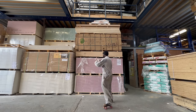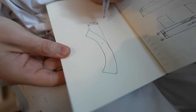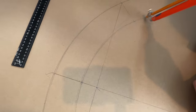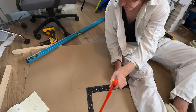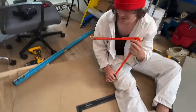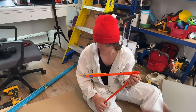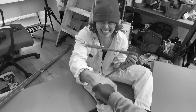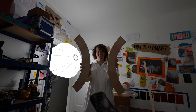We needed some more materials, so I went and searched for that while Cullen started working on the legs. And I've never seen him do calculations like this before. Lovely. How sure are you on these maths? 100%. Really? Yeah. Come on, shake my hands. I should never have shaken his hand. Those maths led us to doom. Two legs. Nice.